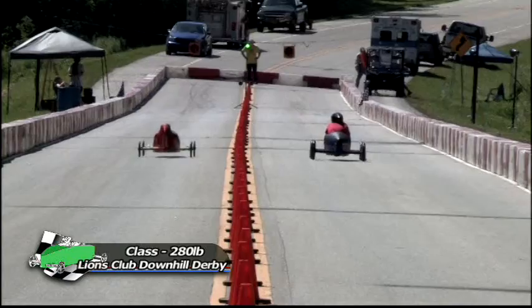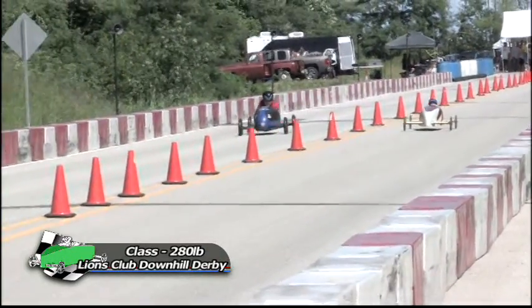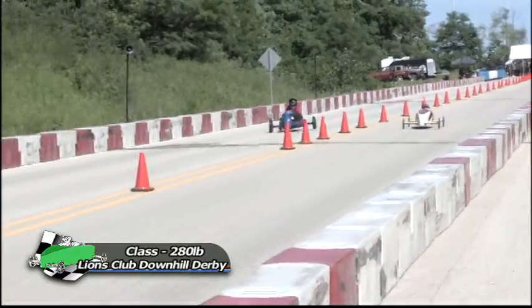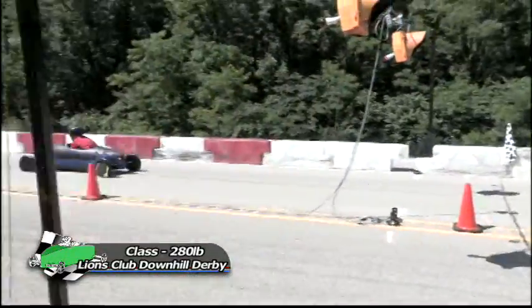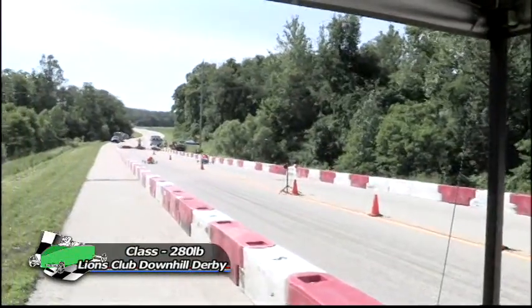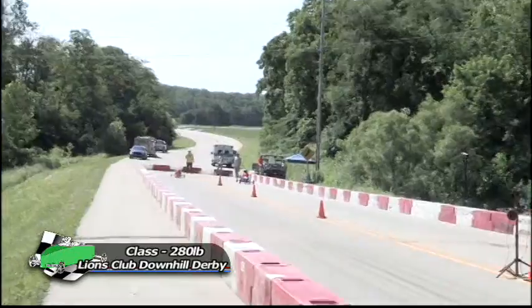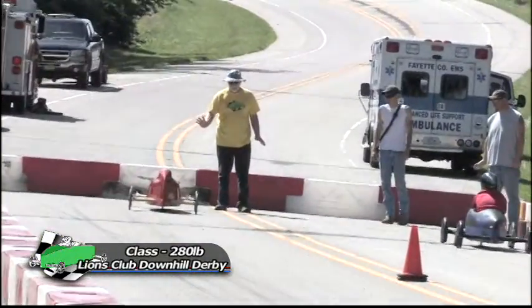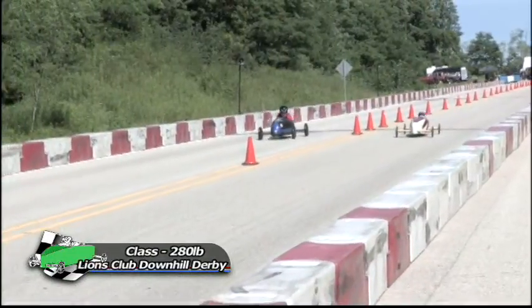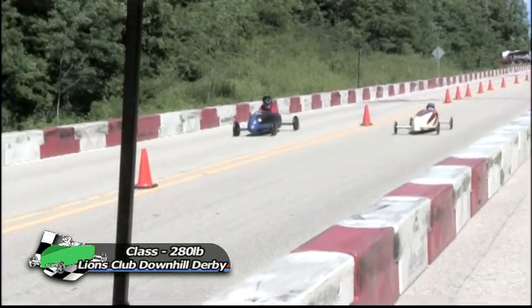Riley kind of drifting to the right a little bit. Just a little. It looks like Reed Summer is going to pull it out. No. Right. Yeah, Reed Summer. Dakota pulls it out. Very close right there. Again, Reed Summer just has that little bit of a lead.